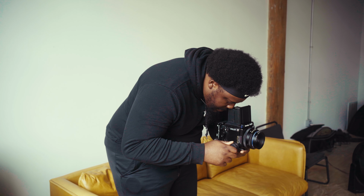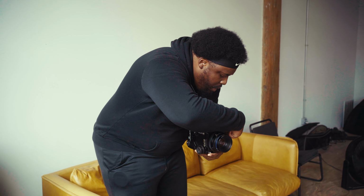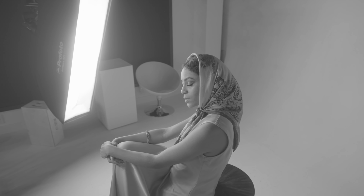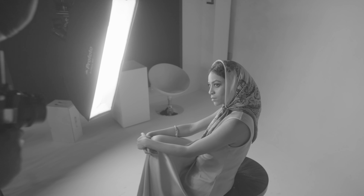But again, it's not for everyone. Don't buy into the hype without asking yourself how you shoot and what you actually value. Medium format is a choice, a very creative one.